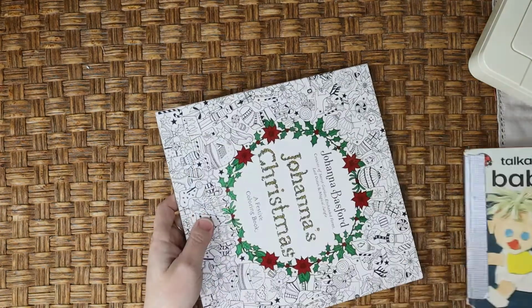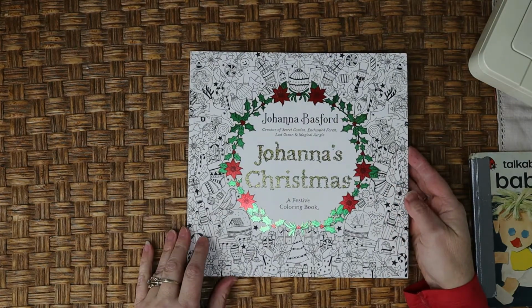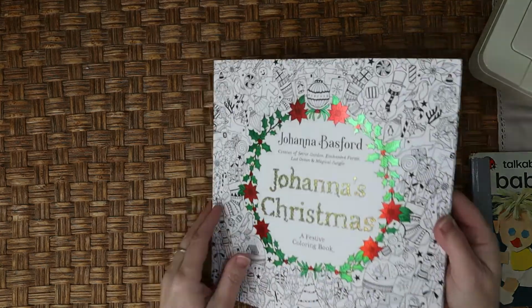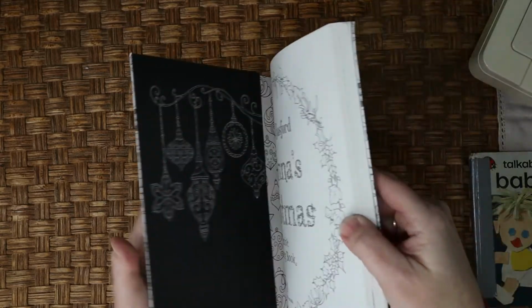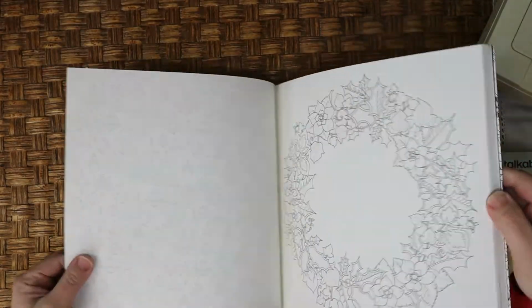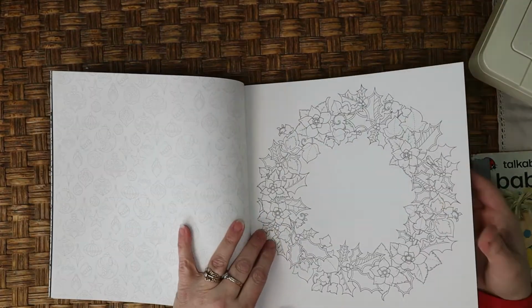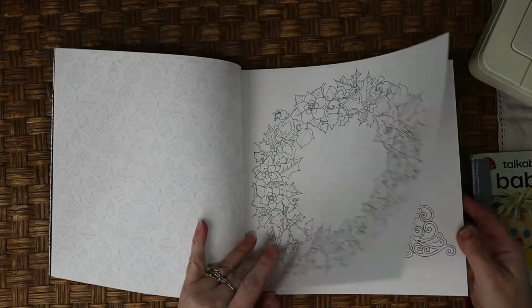Okay, next I got this. Johanna Basford, creator of The Secret Garden, etc. This is a festive coloring book, and it's new. It hasn't even been opened. The pages are tight, and it doesn't look like anything has been torn out. So this is a really cool book. I love it because it's great to go into a journal, because people can color in here with their colored pencils or crayons or whatever.